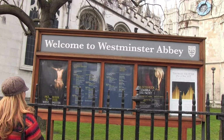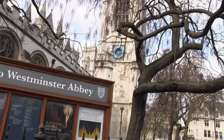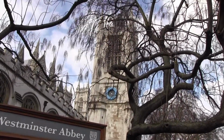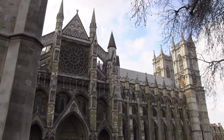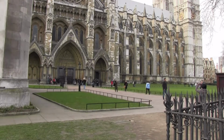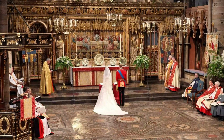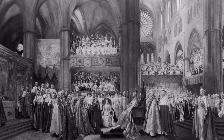Westminster Abbey, a living church that enshrines the history of a nation, is considered the finest example of early Gothic architecture in existence. Built in the 11th century by King Edward the Confessor, here was the funeral of Princess Diana, the wedding of Kate and William, and the coronation of 38 royal monarchs.